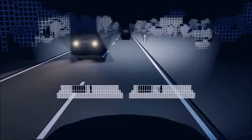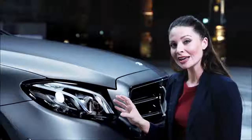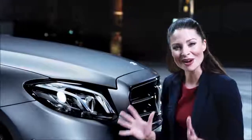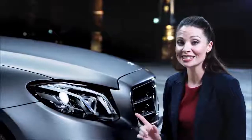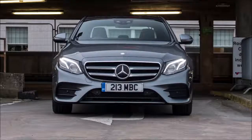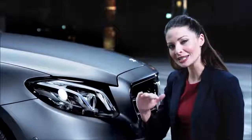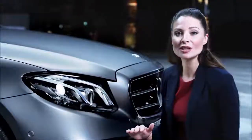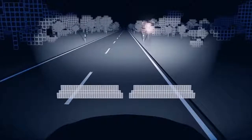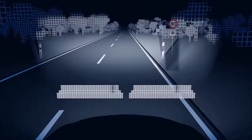The precise control of the individual high-performance LEDs in the multi-beam LED headlights ensures that you always see as much as possible without dazzling other road users. In addition, the Adaptive High Beam Assist Plus also automatically dims the light on reflective surfaces thanks to traffic sign recognition, preventing me as a driver from being dazzled.